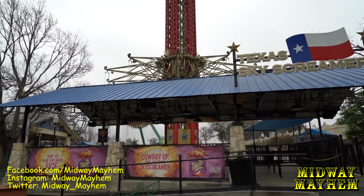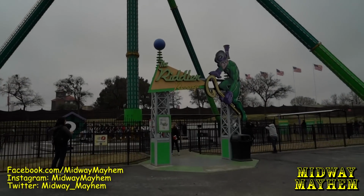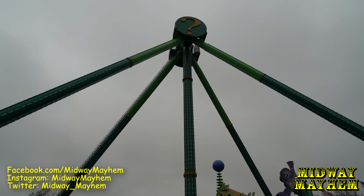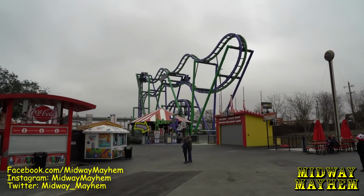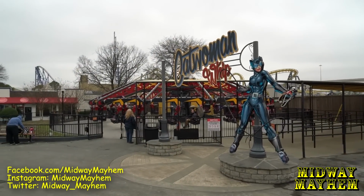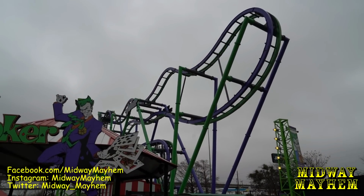Well, this is good to see. Judge Roy Scream was listed as closed, but it appears that it's open. And I also know that it's had some recent track work, so hopefully it'll be a little bit smoother since the last time I rode it. And it's so weird, this attraction is on the other side of the road, so it's kind of secluded. Should be right on.